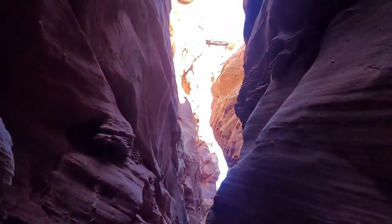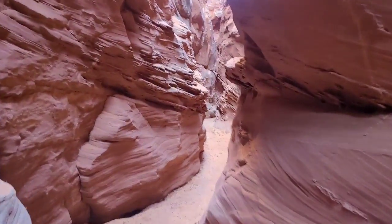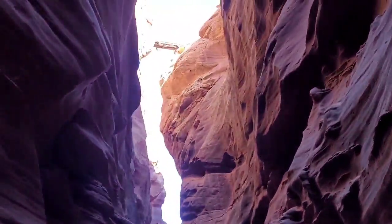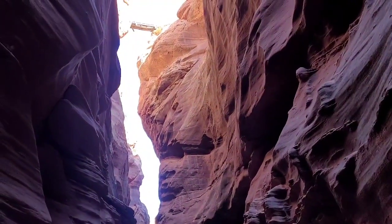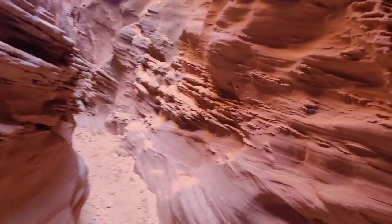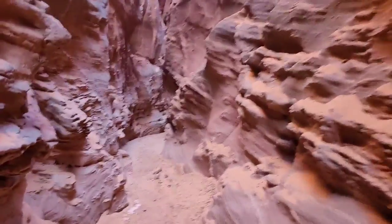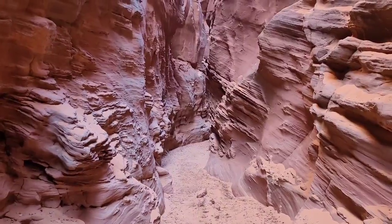All right, so we are about to go under the sheep bridge right there, which was used by ranchers in the area. They would actually herd the sheep across that narrow, ridiculously unsturdy looking bridge. And that kind of signifies that we're getting towards the end of the slot portion of this canyon. This area here is a little more open than it was back there, but the scenery is incredible. This is really cool.